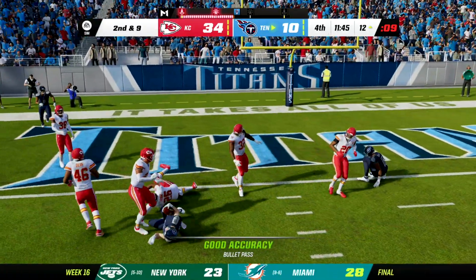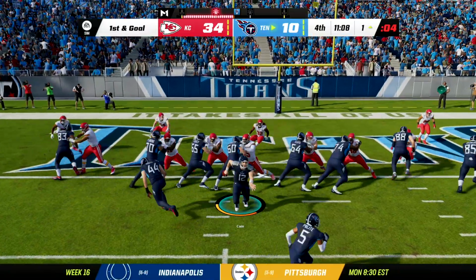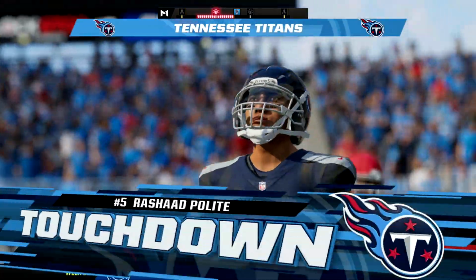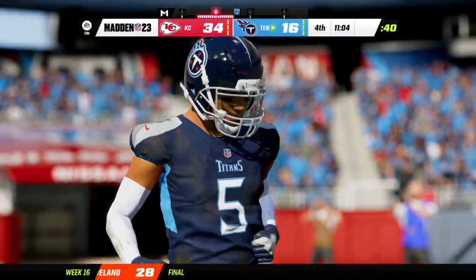How about this throw and catch? Phillips holds on at the 1. Good ball as well from Adam Kane. Little play fake at the 1. Throw it to Rashad Polite, and the rookie hauls in another touchdown. Titans get back in the end zone again.